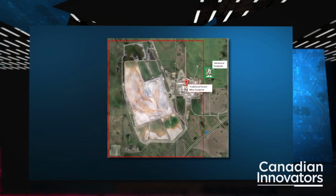So we also have a picture of a traditional potash mine and a GenSource footprint. Walk us through what we're seeing here. Sure. So this is a typical image straight from Google Earth. You can get this if you Google Earth Saskatoon and start zooming out. You'll start seeing these things. So this shows in a red box the footprint on surface of a conventional potash mine, and the large multi-square mile salt tailings piles surrounded by brine ponds.